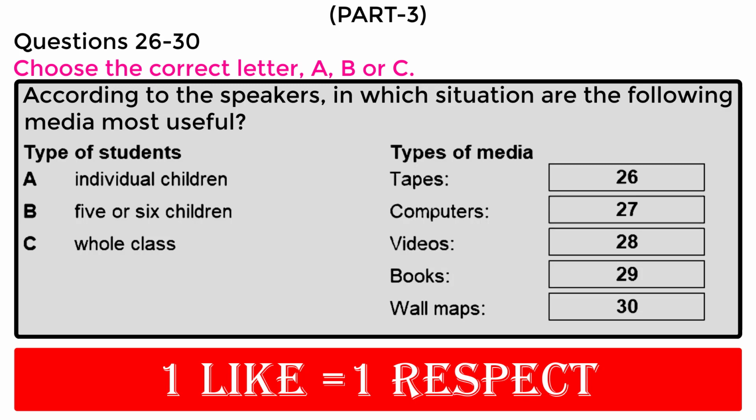Videos, however, are ideal for use with everyone present in the class, especially when children have individual activity sheets to help them focus their minds on what's in the video. And what about books? What would you recommend for them? Books are ideal for children to use by themselves. I know they're used with groups in schools, but I wouldn't recommend it.